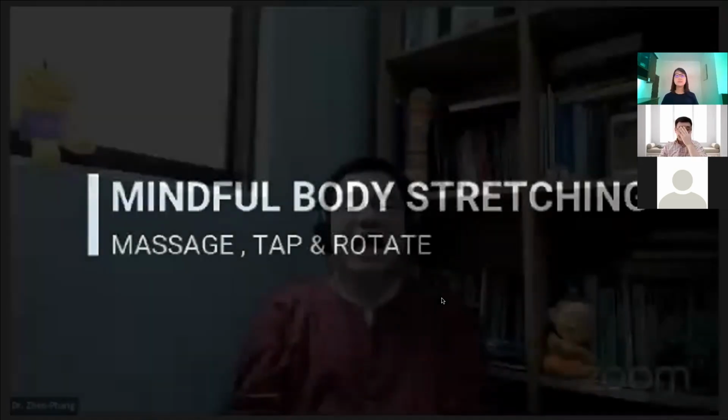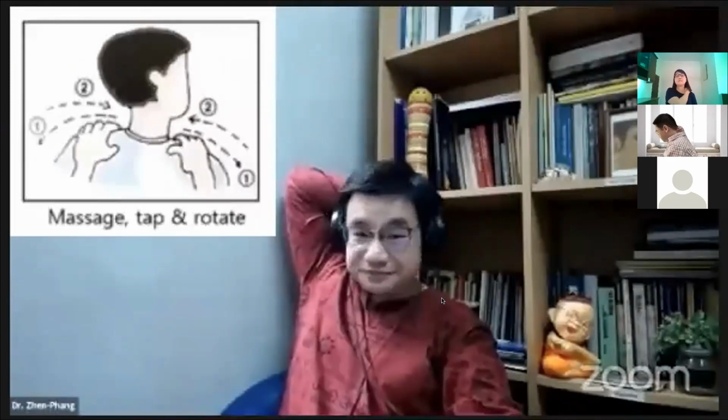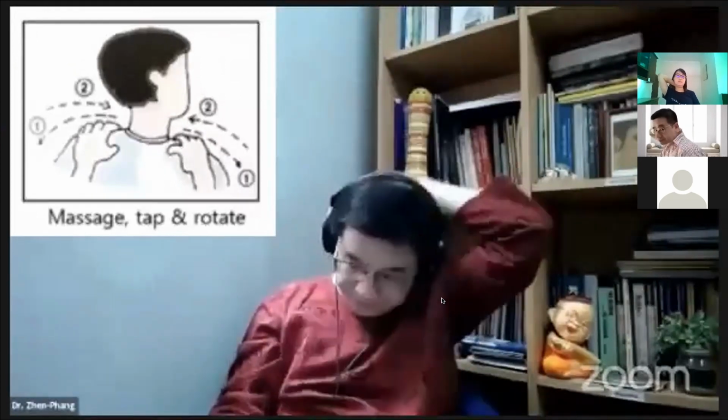Body stretching, and we end it by doing a little bit of massage. So we use this hand to massage this part. Here, massage this part. Gently, be gentle, be graceful. And this part.